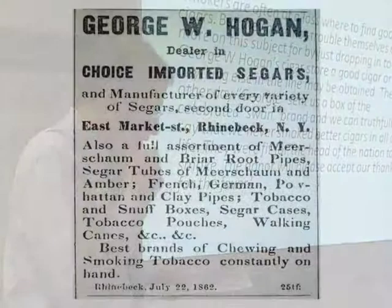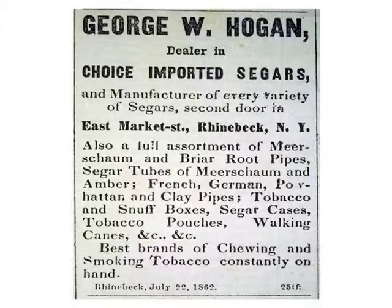Here it is. Here's the ad from the Gazette that I clipped out from 1862. And it says, George Hogan, dealer in imported cigars, manufacturer of a variety of cigars, second door in East Market Street. The second door in is next to the department store. It's the current shoe store. And an assortment of meerschaum, briar root pipes, cigar tubes, French and German Manhattan clay pipes, tobacco, cigar cases, tobacco pouches, walking canes. The best friends of chewing tobacco, which I'm going to talk about a little bit later. It was a big phase of chewing tobacco as well.